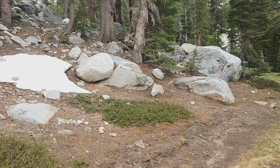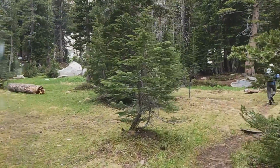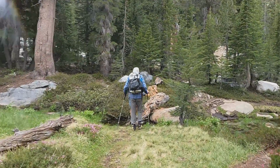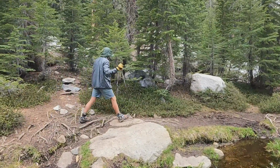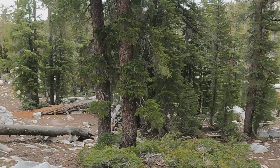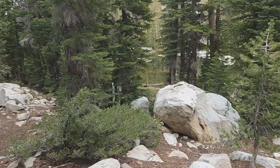And we are off on a morning day hike to explore the 10 Lakes area. Jeff has us bushwhacking through somewhere he must have been before, to some other lake. You can see it in the distance. And here we are. This is our view right here.